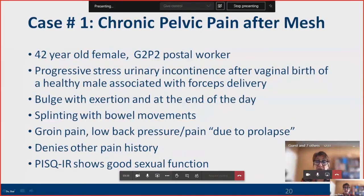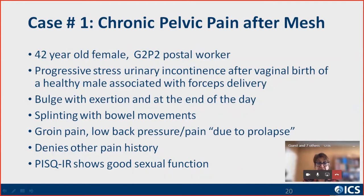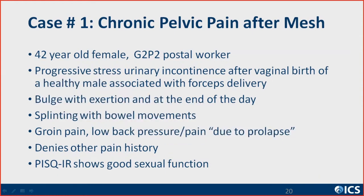Let's apply the principles that we've reviewed to a patient who developed pain only after she had a surgical mesh repair for prolapse. Our first case is a 42-year-old female, gravida 2, para 2 postal worker. She complains of progressive stress urinary incontinence after vaginal birth of a healthy male associated with a forceps delivery. She also notes bulge with exertion and at the end of the day. She has splinting with bowel movements.